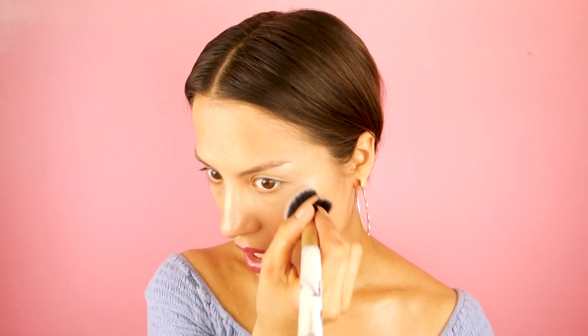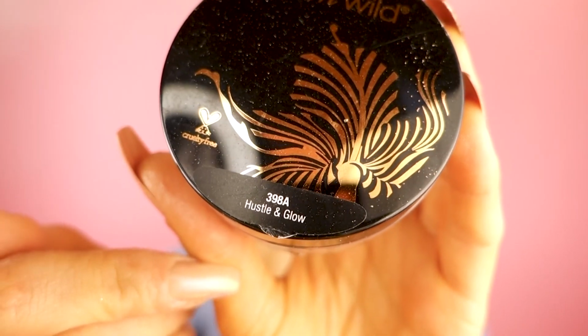You guys seeing that? Wow, look at that highlighter. This side doesn't have the highlighter. This side does. Oh my god, you guys, I'm literally glowing. I forgot that I got this Wet n Wild Loose highlighting powder, the shade Hustle and Glow. I'm just gonna put some on top of this mess because I just want to blend the highlights in together.